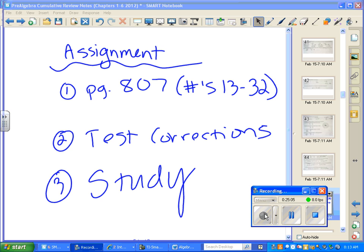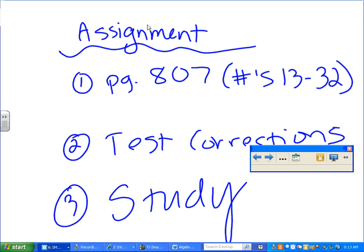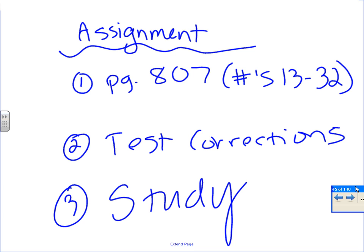Okay, so here's the plan. I'm going to save the entire review game for Monday. On page 807, this is what I had most questions on. I do not want you to mess up on adding, subtracting, multiplying, dividing fractions. So page 807 is the best that I could find. This is from chapter 5. So I only want you to do 13 to 32. I will have the answers up as soon as you come in Monday. That'll be your warm-up to check them. What I do suggest, though, is if you have trouble with long division or converting decimals to fractions, you could also practice numbers 5 through 12, but I'm not requiring it. Is everyone clear on that?